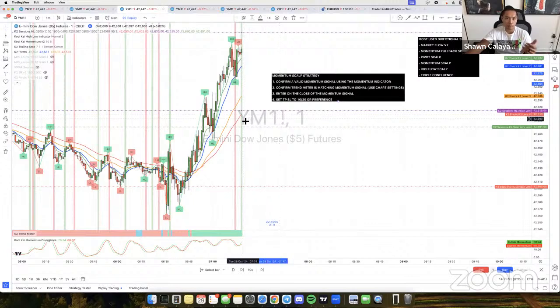And if you are colorblind, and I only say this because we've had someone who's colorblind in the group and he needed to change the colors of his indicators, you can do that. So basically right here, you just match green and green. If you have a valid buy signal here and it's matching the trend meter below, which is green, that's going to be the entry for a momentum scalp.